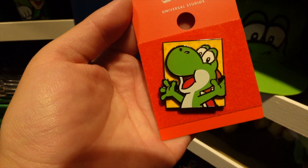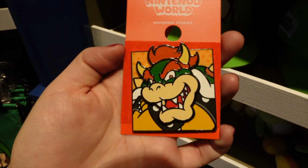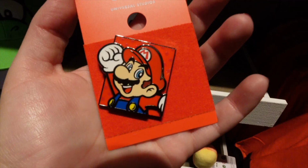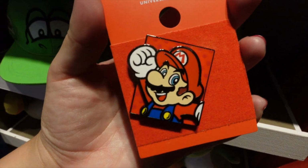And for $11, they have these super cool pins. They are character ones. We got Yoshi, we got Luigi, Bowser, and this one's pretty hefty. Look at this, it's a really good quality pin. We got Princess Peach, and we got Mario. I really do like these. These are super cool. I think I'm gonna have to pick up the Yoshi.